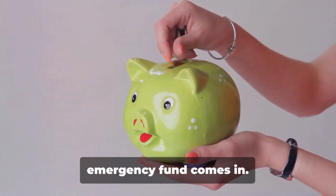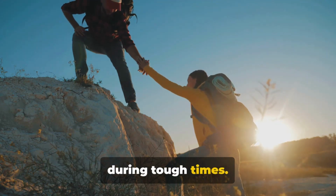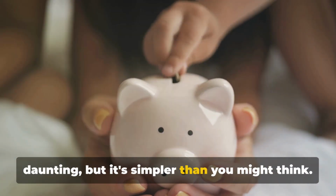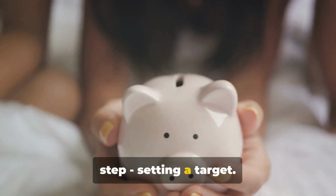That, my friends, is where an emergency fund comes in. An emergency fund can be your lifeline during tough times. So how do you start one? Starting an emergency fund might seem daunting, but it's simpler than you might think. Like any journey, it begins with a single step, setting a target.